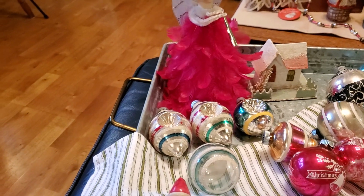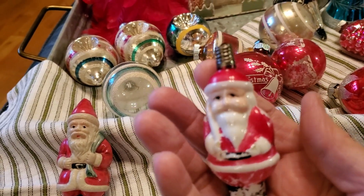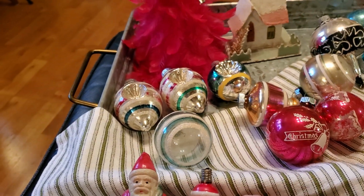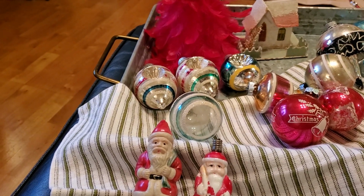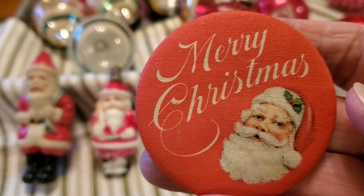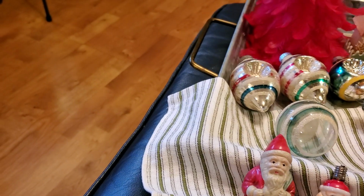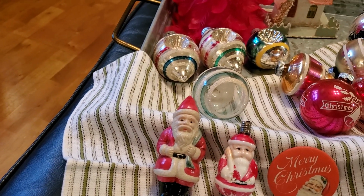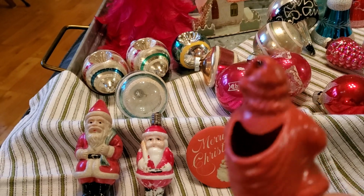Okay, what shall I pull out of there now? This is one of those wonderful old Santa bulbs. I love that. This right here is another one of those Merry Christmas. This one actually is marked Hallmark, made in the USA. It doesn't have a year on it, but it has a beautiful Santa. This one here is plastic, and his little sack more than likely held suckers or lollipops.